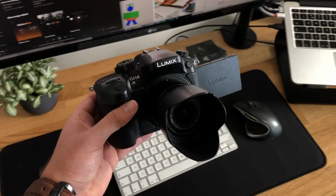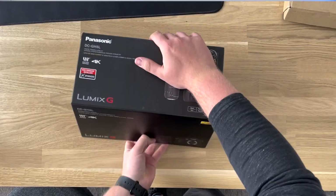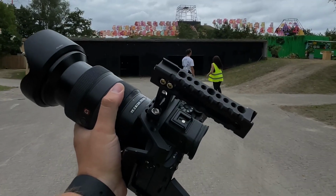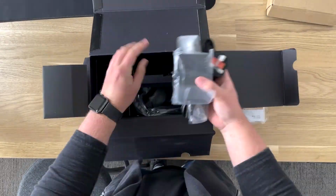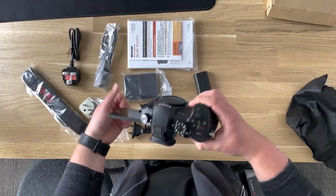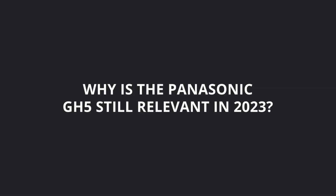This is the GH4 and it is the camera I started my filmmaking business with. After that I bought the GH5 and sometimes I shoot with Sony, with the A7 series or Canon, but I do 90% of my filmmaking business with the GH5. So in this video I will show you why and why it is also a great option for you.